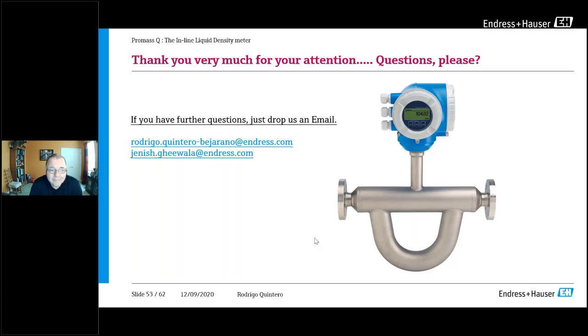It depends how you define IoT, because that question always comes up: what does the customer mean by IoT? What we say is that our sensors have what we call Heartbeat Technology. The Promass Q has Heartbeat Technology with a self-diagnostic device. It checks itself to see if the sensors are working fine, if they're inside the specifications, or if there is a problem with the medium inside the sensors. It's part of IoT, because the device is becoming smarter itself. It will tell you exactly how the sensors are working, if there is an issue with the sensors, or if there is an issue with the medium. So that is part of the IoT journey.